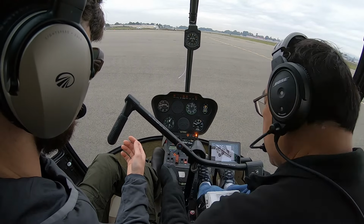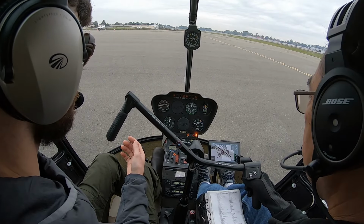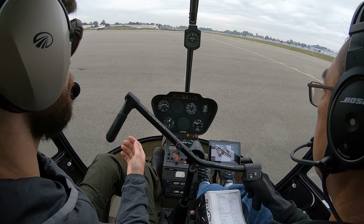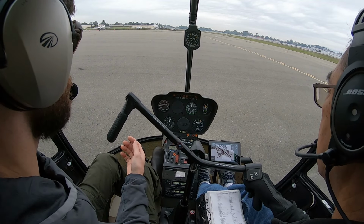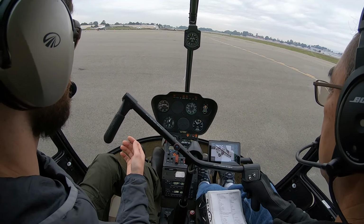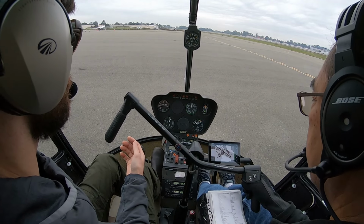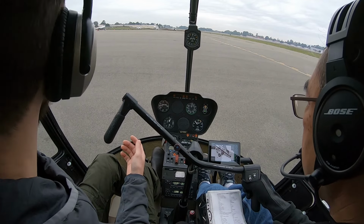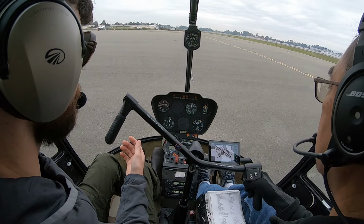Alright, I'm gonna go with nav lights on. Alright. Governor's coming on. 727 Sierra Romeo, number 2, following the Cub in the downwind, runway 10 right, clear for the option. Alright, lights out, needles in the green, 3 in the green. Number 2, 10 right, clear for the option, 727 Sierra Romeo. Alright, low rotor warning horn.